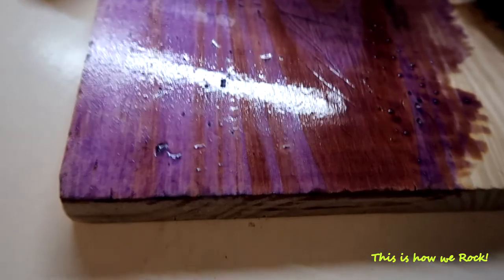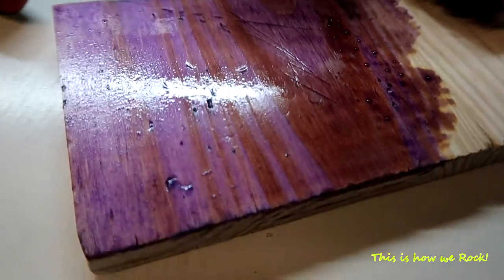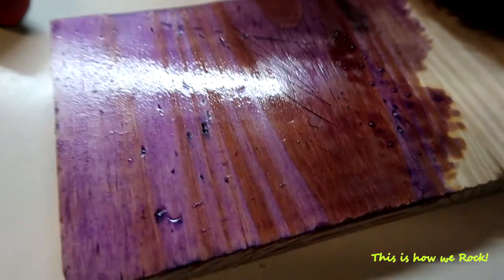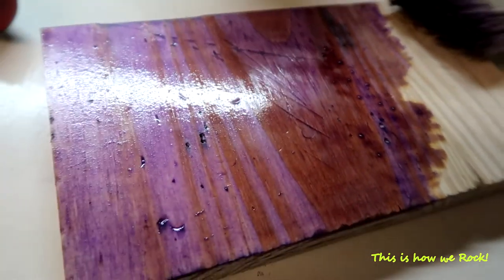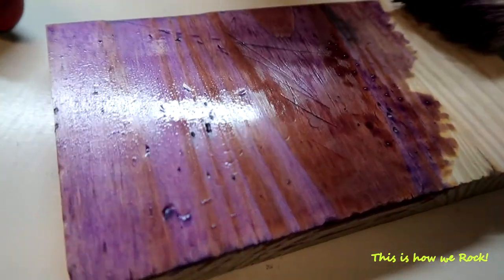And that's how you do it, okay? And that's how you make custom color stain. You can do that with any color you want and come up with some great results, rather than just the four or five colors that you get at Lowe's. Pretty cool. I think my guitar is gonna like it.